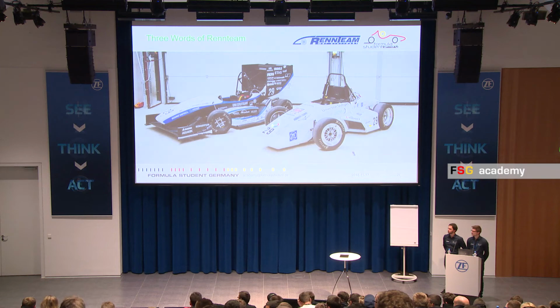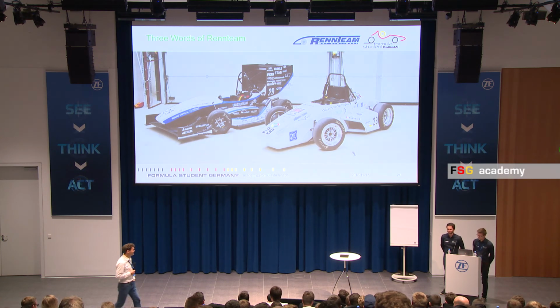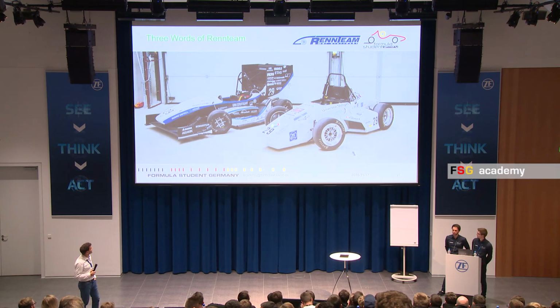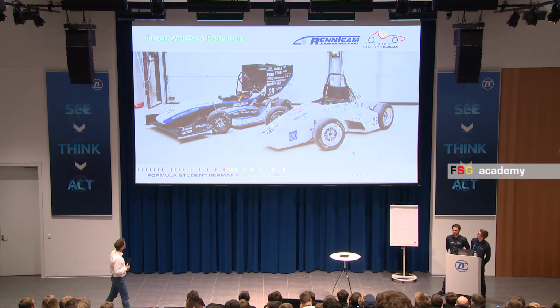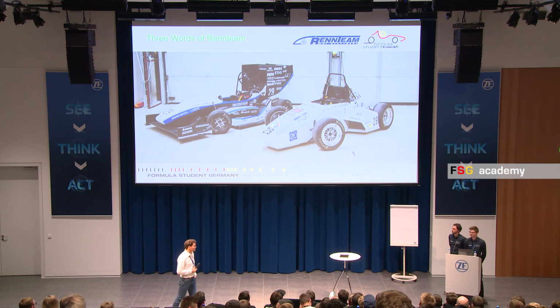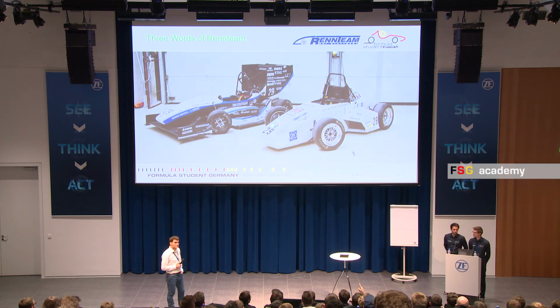Did you have any problems this year during scrutineering? Yes. I guess you can't see the pictures at this, probably not. We had some manufacturing problems with our main hoop, and the bending radius was not okay. So in Austria, we had to weld extra parts on our main hoop to be able to drive there. On the new pictures, you probably could see it.